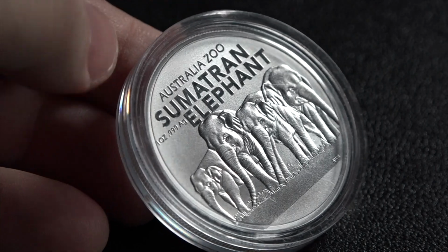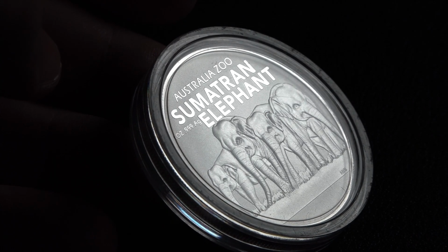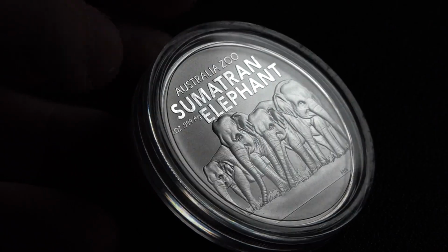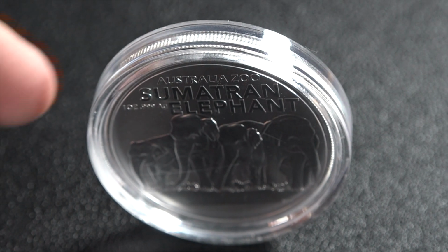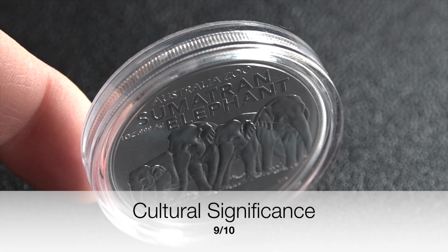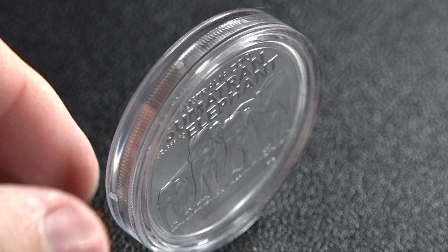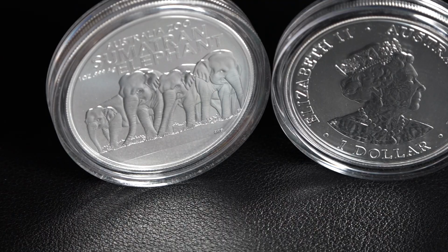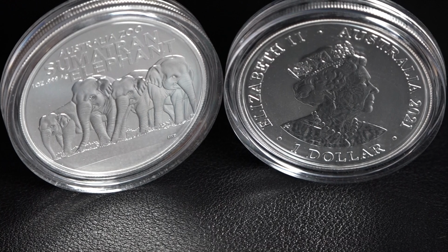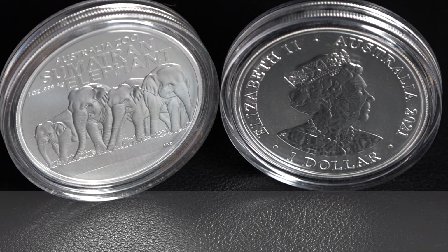This being said, there are elephants from an Australian zoo in a series made to do the exact thing zoos are supposed to do, which is to bring awareness, education, and love of our world and its animals to the masses. This coin hits on all cylinders, therefore it scores a 9, which brings us to collectability. This is an Australian silver coin. We are already in the highly collectible category just with that. It has a low mintage and a changing theme. We cannot claim it is equal to the level of a kookaburra, but it holds its own at an 8, which brings us to our last area, uniqueness.